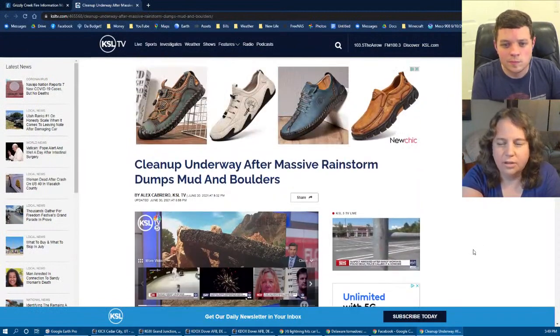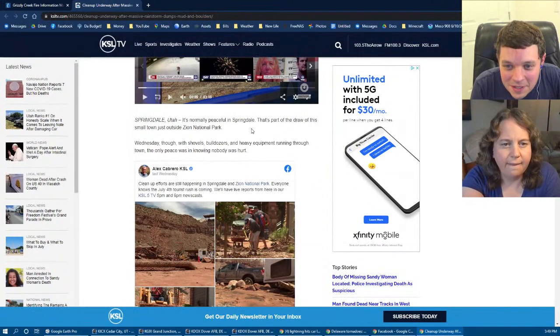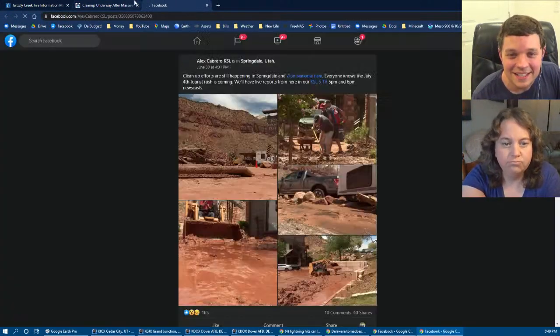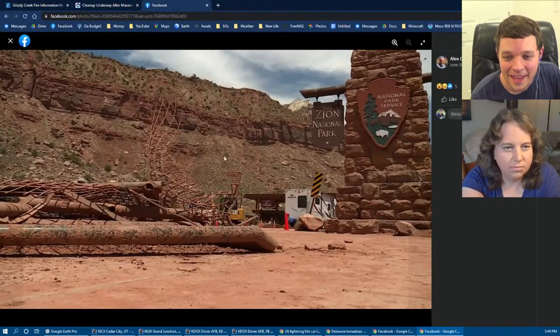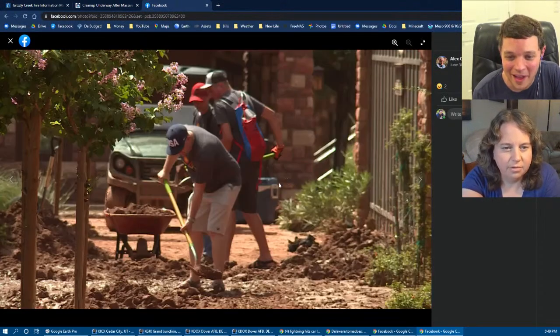I'm trying to find where in the article. I'm scrolling. Yeah, so it's normally pretty peaceful in Springdale. That's part of the draw to this small town outside Zion National Park. Though they now have bulldozers and stuff cleaning it all up. And it just looks so dry. Like, how could there be mud and stuff?